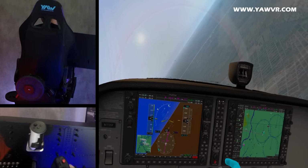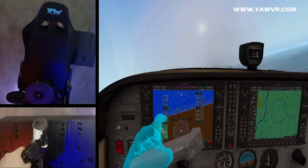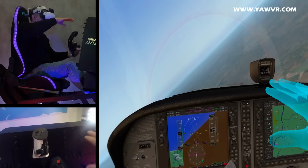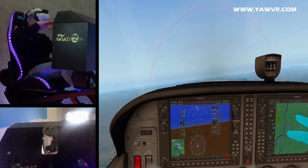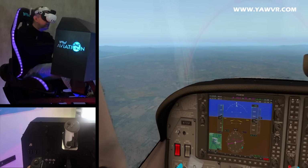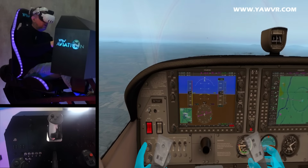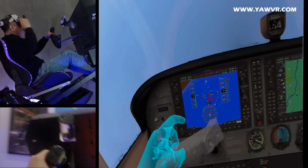Alright, so let me show you a little bit of the capability of the movements of the simulator. Of course, the roll is not really displayable or demoable now, because we are just moving along with the cockpit forces. The big movements are not really visible here, but the limitation of roll is plus minus 20 degrees, so altogether 40 degrees. If I want to show you the pitch, you can see that is almost the maximum pitch forward, and this is the backward pitch, but I think it's not the maximum.